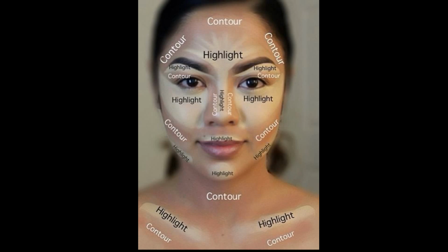So let me go on with the contour. Again, you can see the middle of the nose, they highlight. Side of the nose, you darken, so it makes your nose look more straight. You contour around the perimeter of the forehead. You can see on this model here how she's contoured on the forehead.